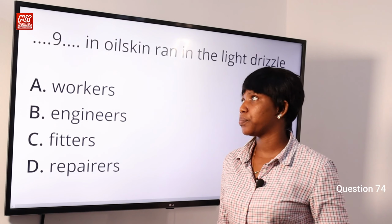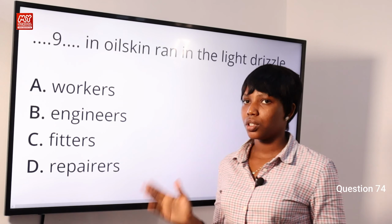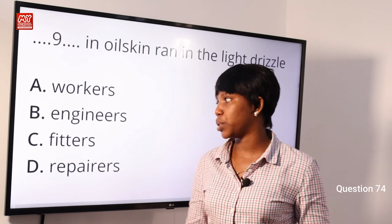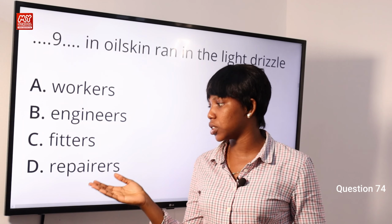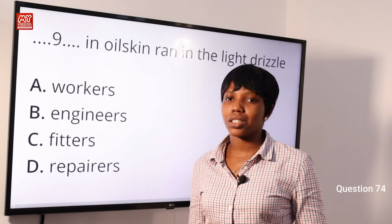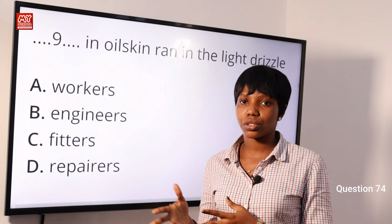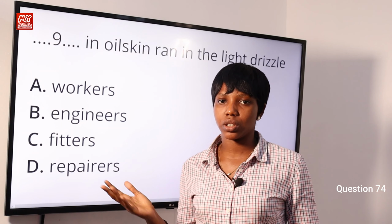Question 74. Dash in oil skin ran in a light drizzle. Option A, workers. Option B, engineers. Option C, fitters. Option D, repairers. Workers is much more informal in this context. We can't use workers. It's plain, it's ordinary in this context.